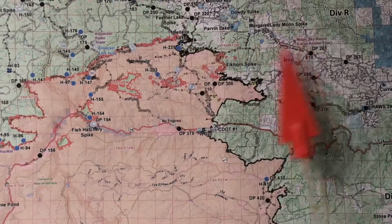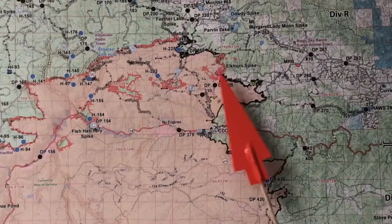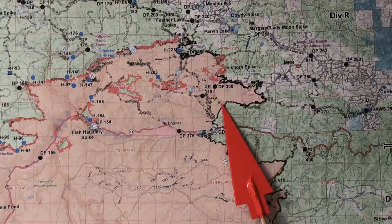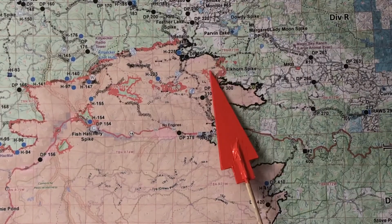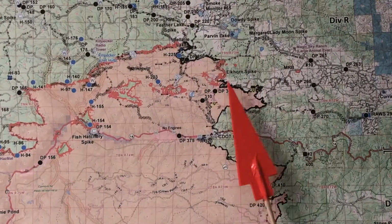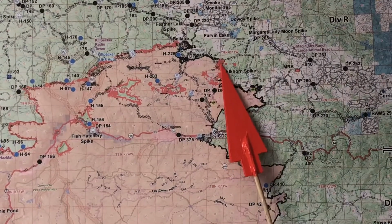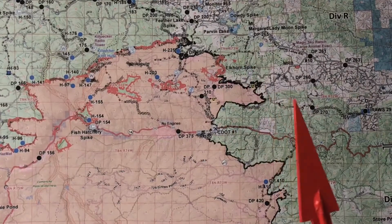Dropping over into Division Romeo, this line is looking really good. We're feeling really confident about the containment in this line. This little part right here is still showing as red. That's from a burnout that they did several days ago to kind of close off an interior island. They're still working that. They're not finding as much heat in there. They're just not quite ready to show that as contained in that area.